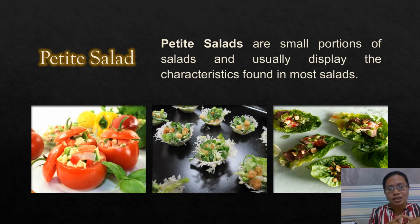Okay po, kaya nga nandyan sa mga pictures, parang maliliit na servings lang sila ng mga vegetable salads. Hindi yung matatamis na salad, kasi pang dessert na naman yon. Okay? Usually yung mga lasang, basta hindi matamis. Okay po? Ayan.